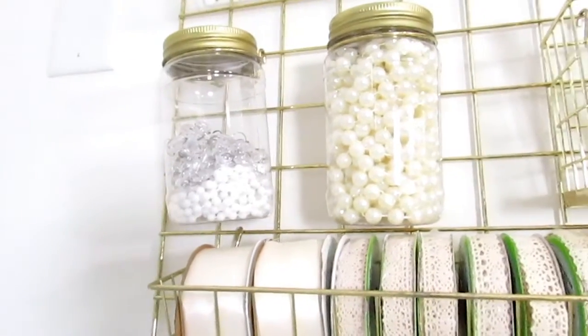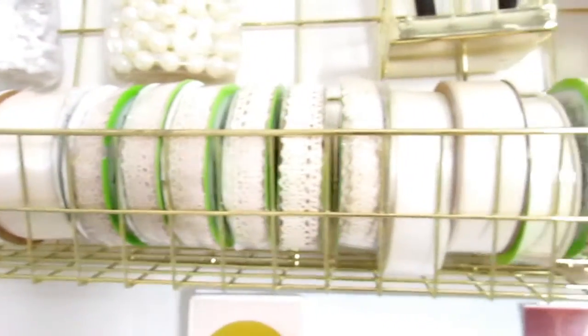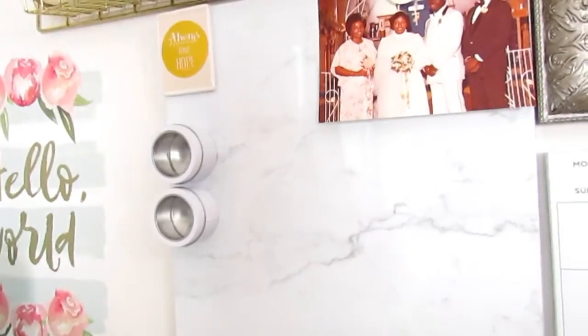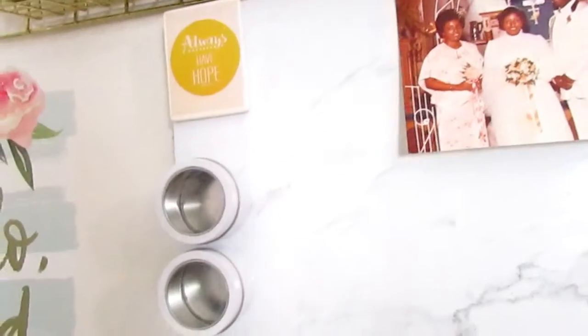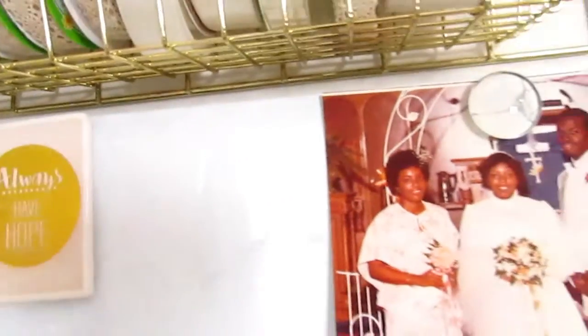I put some extra pearls and embellishments and stuff in here, some ribbon that I'm currently working with here, and then some different colored twine from Dollar Tree. On this dry erase board from Aldi, I just have these Recollections embellishment holders. And then I have a magnet that says always have hope up there.